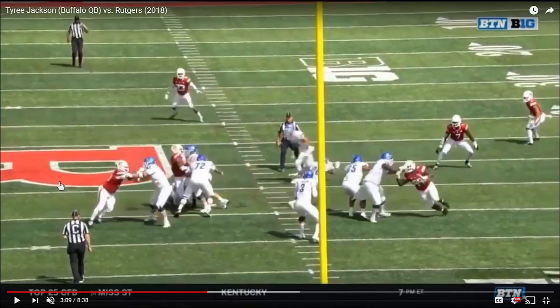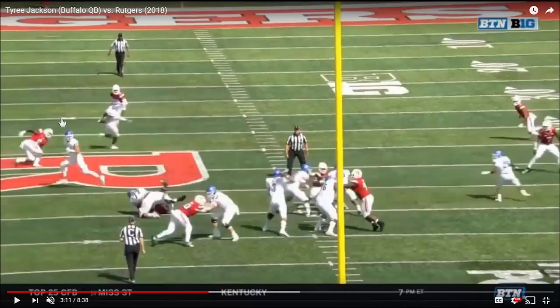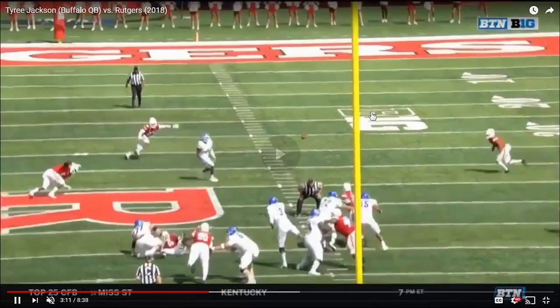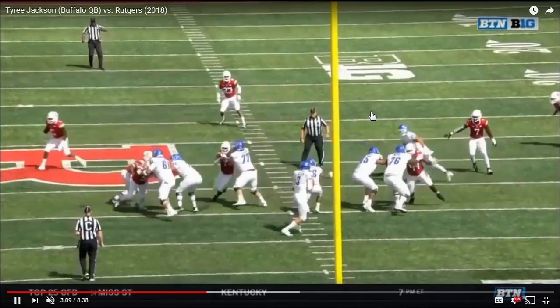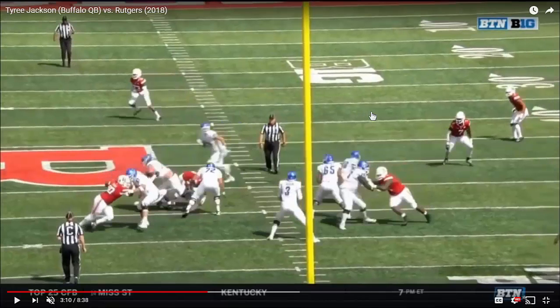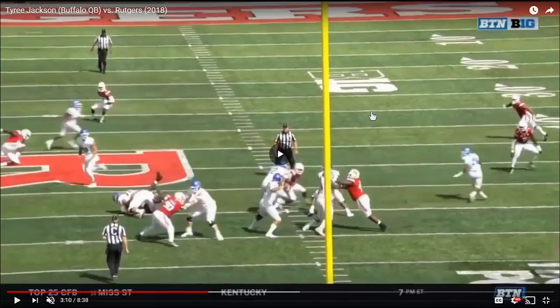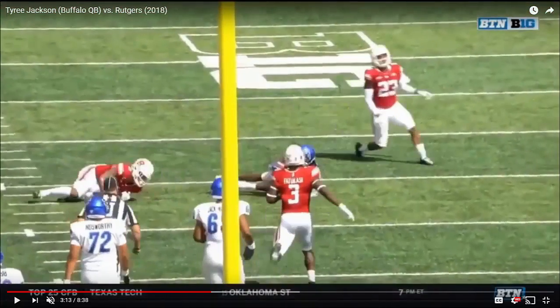This is a nice piece of manipulation by Jackson. You see him looking to his left as you have a crossing route working that way. Then you have one more coming across from the right and he throws there. It's just a nice job. He may be looking to that first crossing route all the way, but the way that he sets that up, looking to the safety, continuing to stay to the left, and then looking right at the last moment, is a nice piece of work.